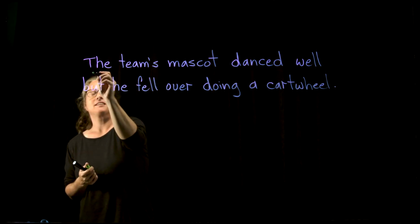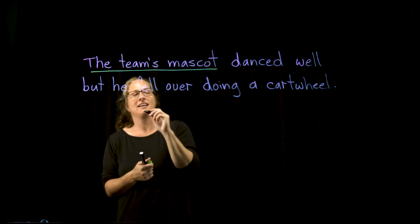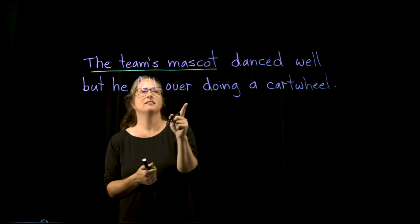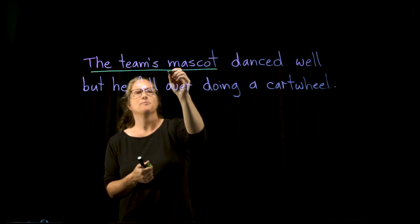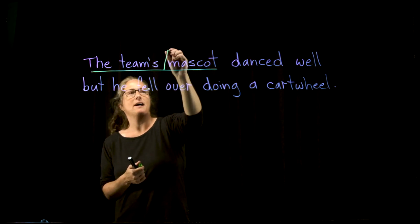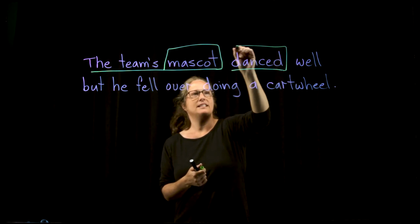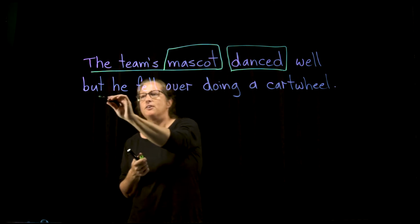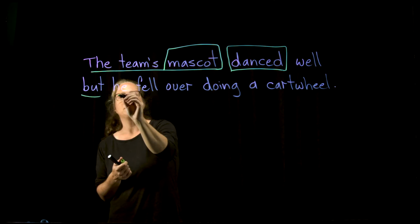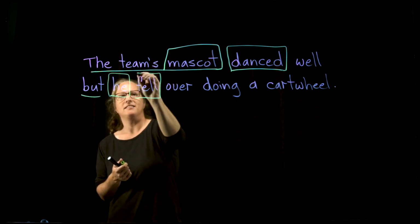So let's look at this sentence. We have a subject here, right? The team's mascot. That's altogether the subject. If you had to choose just one word of that to be the subject, I would choose mascot, because these are really just describing it. So the mascot would be your simple subject, and your verb here, danced. And now after but, that's your FANBOY. You have another subject here, he, and you have another verb, fell.